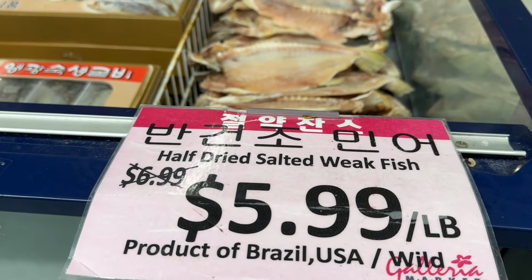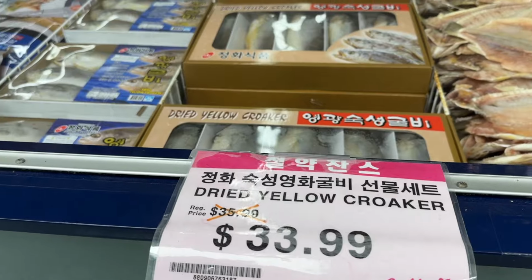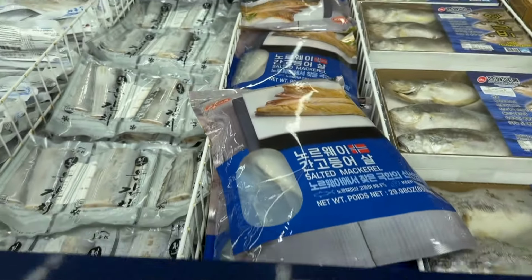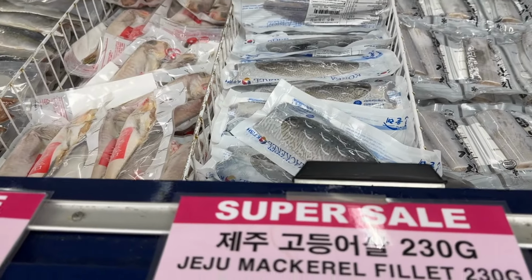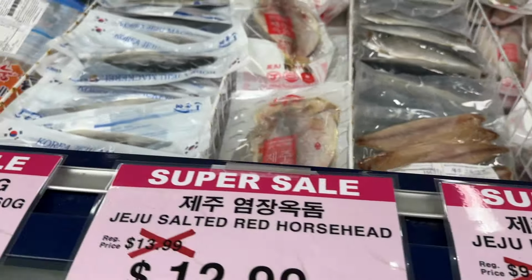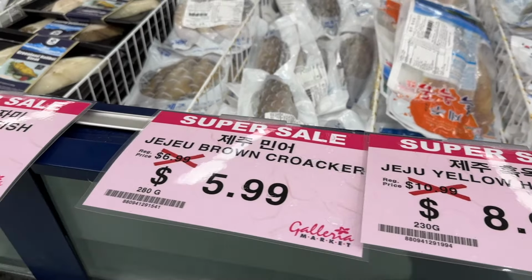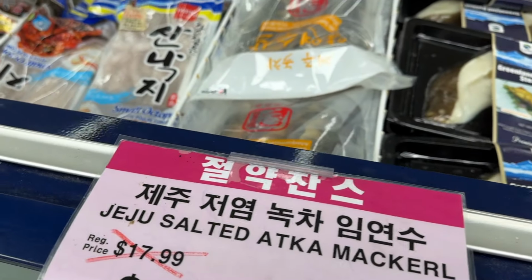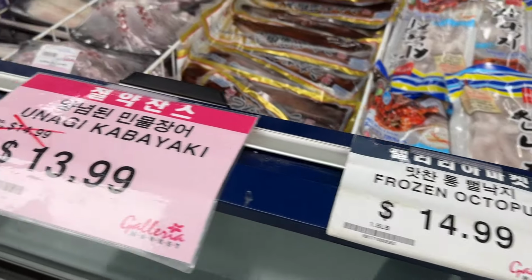I have dried salted fish here. Dried salted fish, dried yellow croaker. Here are the prices. And then salted mackerel. Oh, salted mackerel. Jeju mackerel today is $2.99. Jeju mackerel today. This one is like a big package from earlier. Flatfish. This is Hollywood steak. Atka. This Atka is $4.99. Frozen octopus.